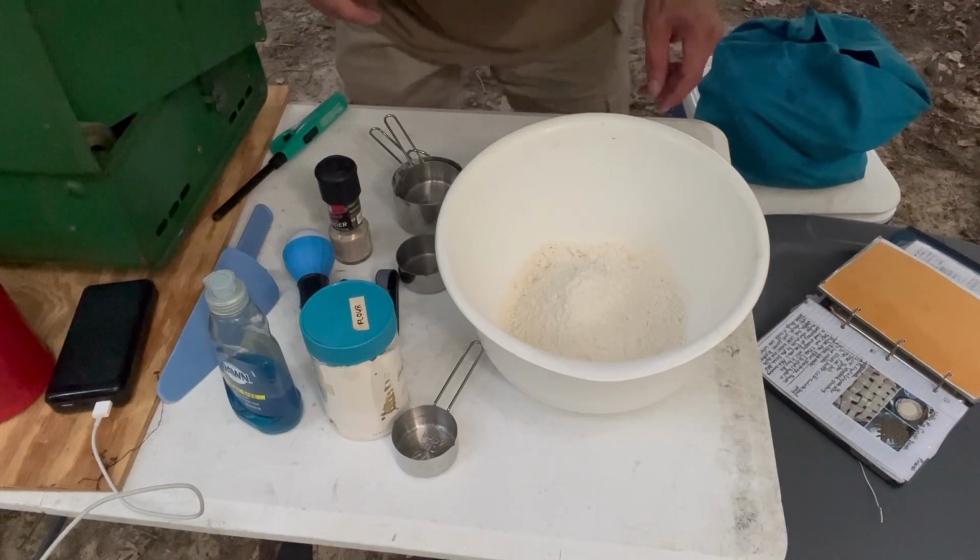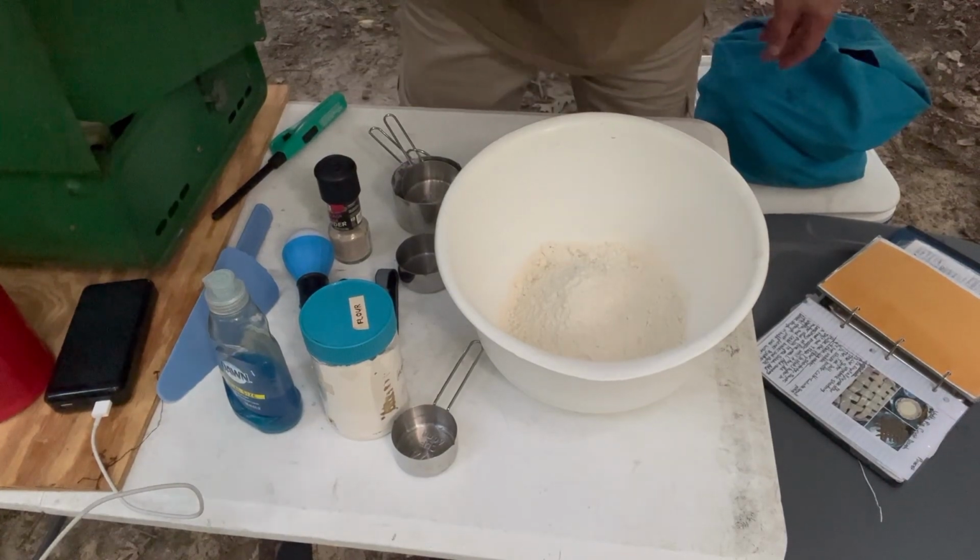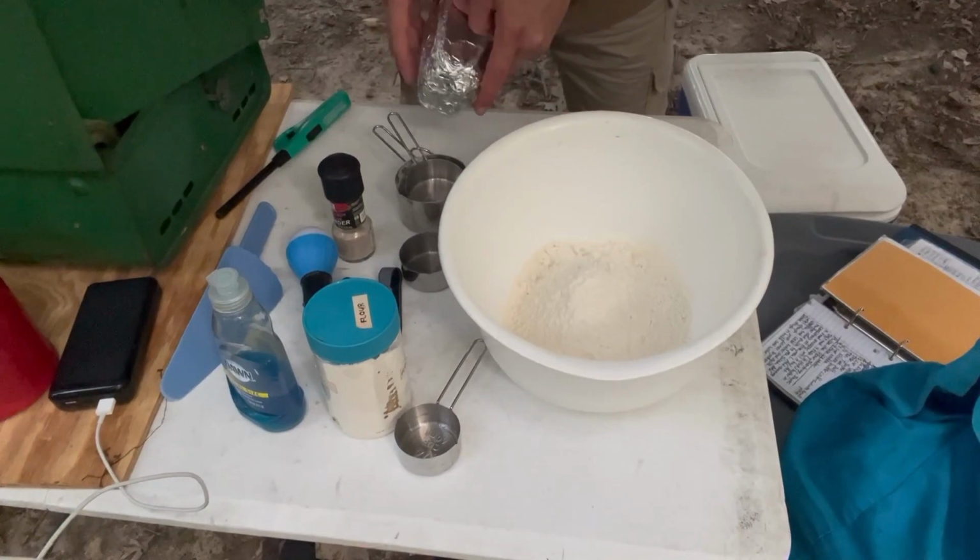There's 1/3 of a cup of vegetable shortening. This could be colder.